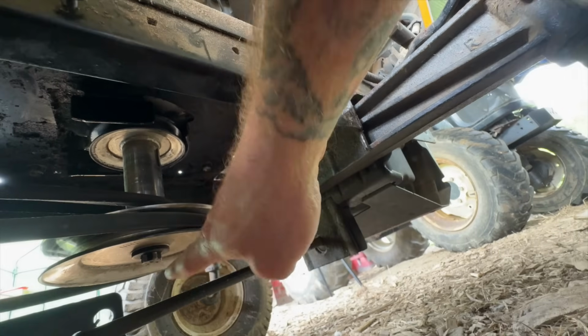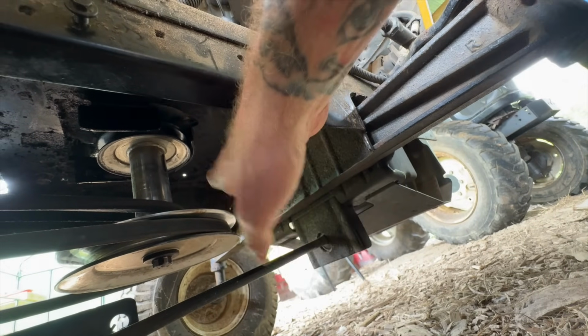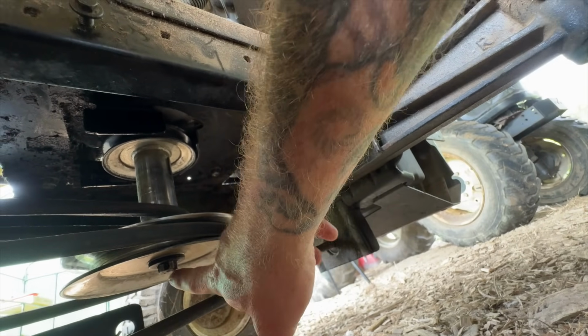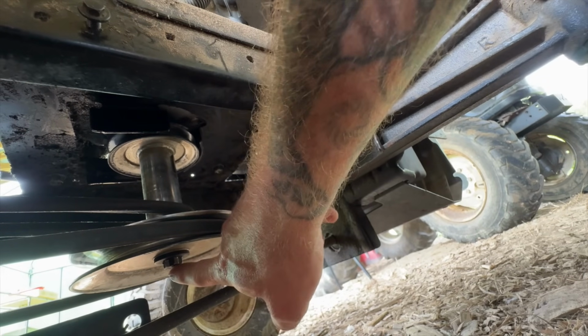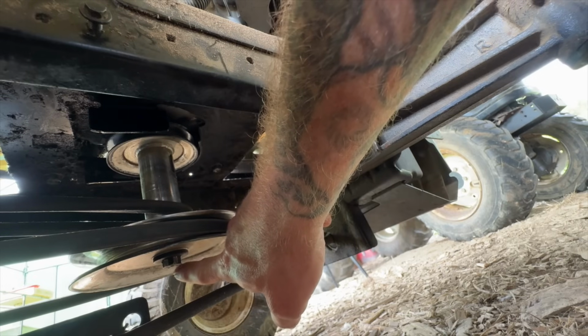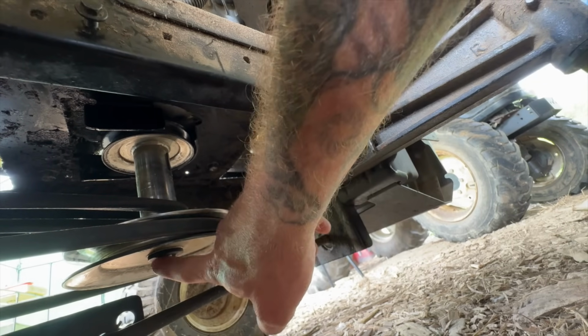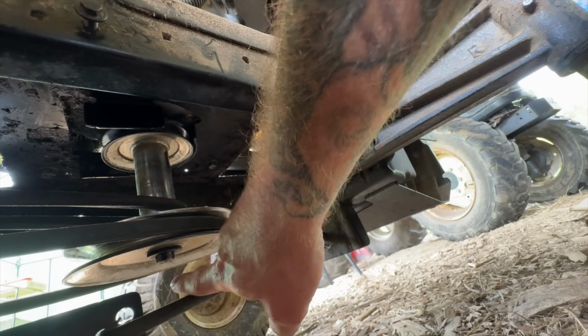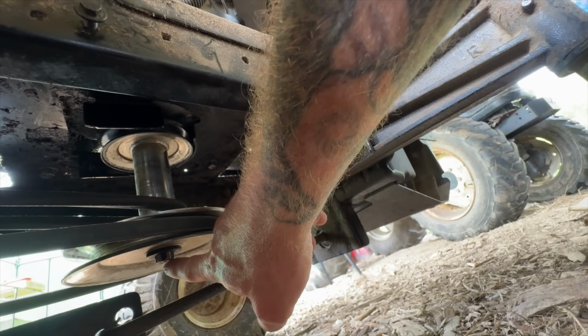Well, you might say, take this bolt, drop the spindle, and slip it back on. This bolt will not come down. No matter what I try, this bolt will not come down. I used the impact driver, the DeWalt impact driver, and then an impact driver hooked up to compressed air, so super powerful. Even that wouldn't bring this bolt down. There must be some sort of Loctite on this thing because it will not drop.